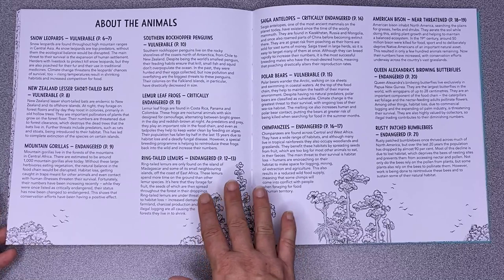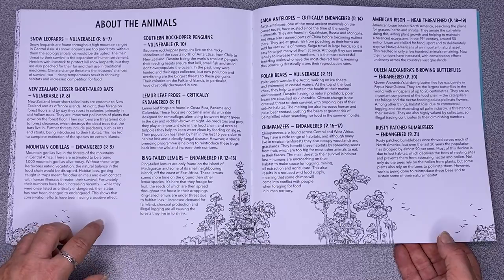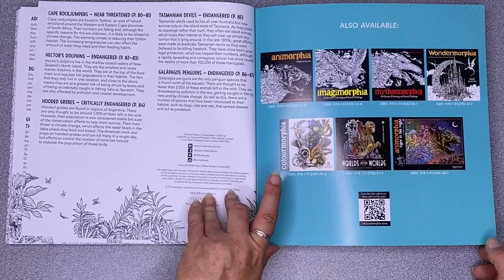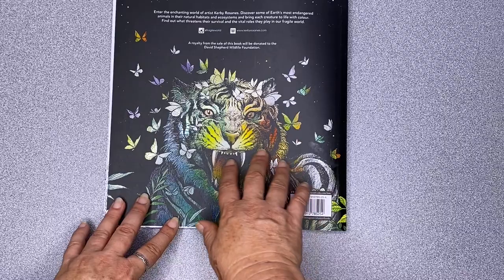And at the back, Kerby has all of the details on all of the images, which I really appreciate. And I like learning why he was inspired in order to put these in the colouring book. And that's it for the colouring book. And on the back we've got that beautiful Sumatran tiger, and it also has like a decal on it. It's got like a texture. I love the colouring on that. You could imagine that with watercolours.